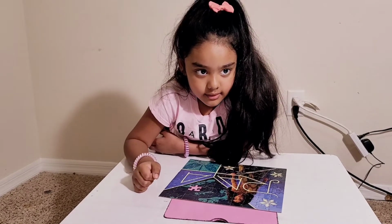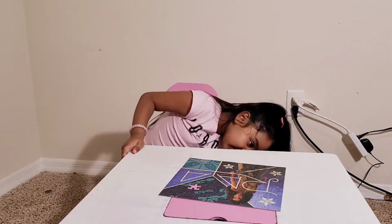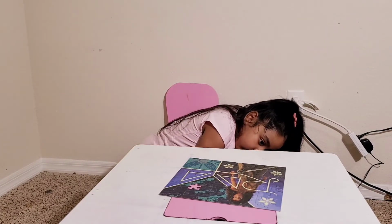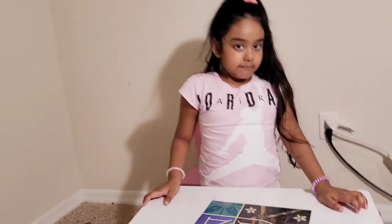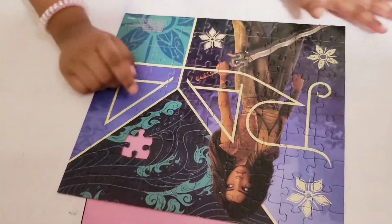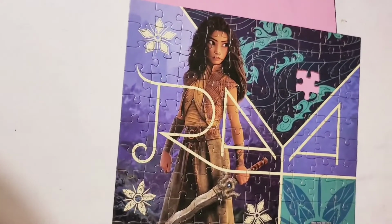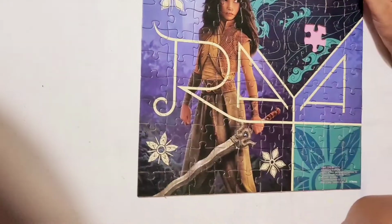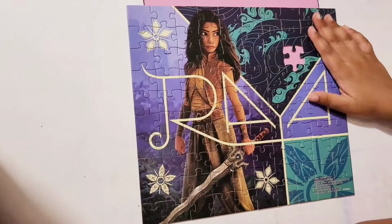Oh, it looks like one is missing, Mama. Yeah. Let's look. So they didn't give you that one? Maybe it fell. Okay, let's see what you did. So wow, you did a good job, Mama. Yeah, but one is missing. Okay, that's not our fault, okay? Yeah, that's okay. But you did a good job, right? Yeah. Raya, okay.